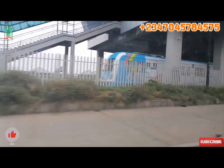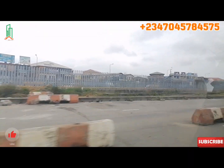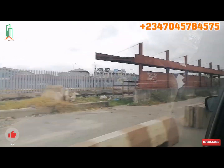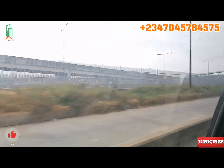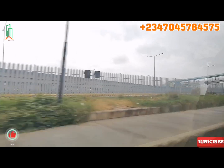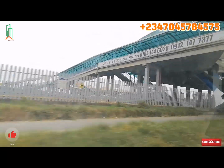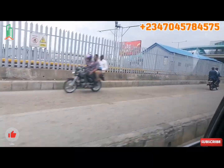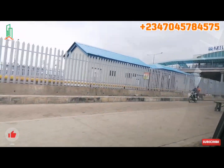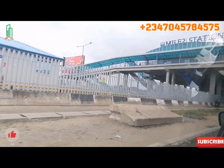So smart investor, the main reason why I'm doing this video is to show you the road network and also show you the development at each checkpoint, so that you know if Lusada Zularich 4.0 is a good investment for you right away, anywhere you are watching it from. And remember, we just got close to the Mile 2 terminal now, so you can see definitely.